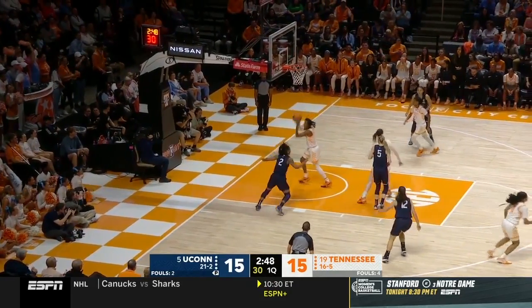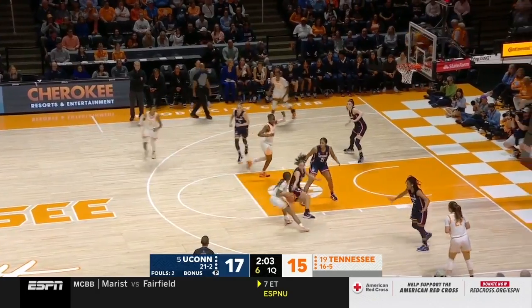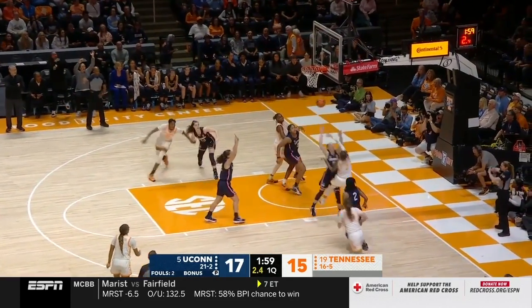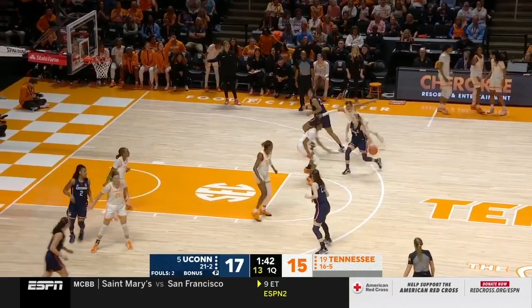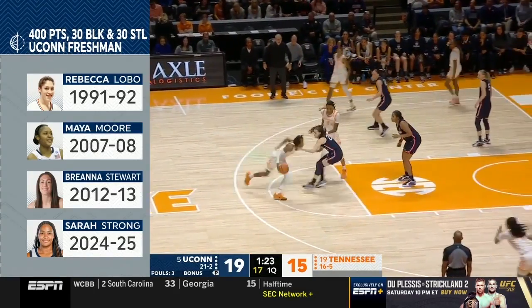Here is Arnold. Nice delivery again. Spencer, 7 to shoot. Spencer gives it up. 4 to shoot. Whitehorn traveled. Morgan Shelley, the freshman, number 11 recruit in the nation, into the game. Here's Strong laying it in for UConn freshmen.